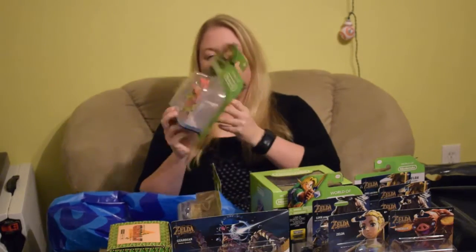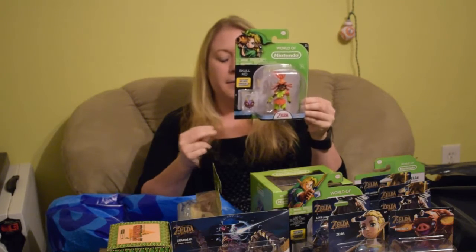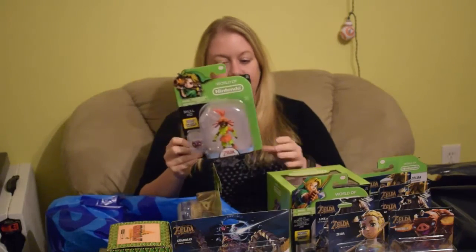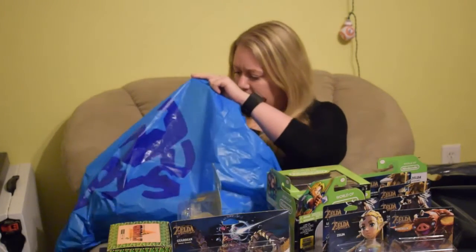Then I picked up Skull Kid with removable mask. A lot of people didn't like Majora's Mask as much, but I thought Majora's Mask was one of the better games. I absolutely loved Majora's Mask. I love that they used a lot of the same characters and you saw them in a totally different light. And I love that you had the challenge of finishing things within 3 days.